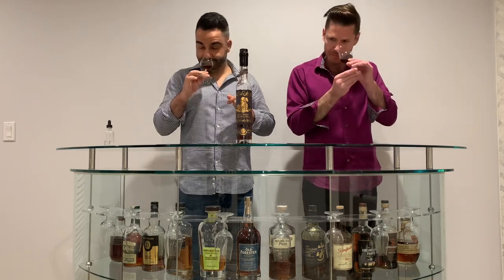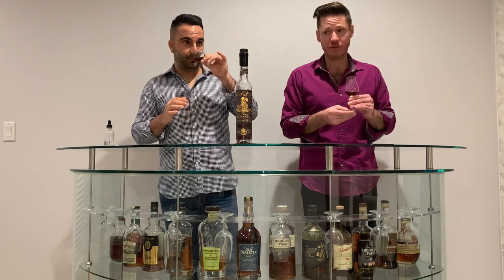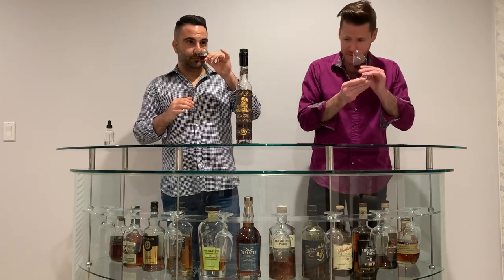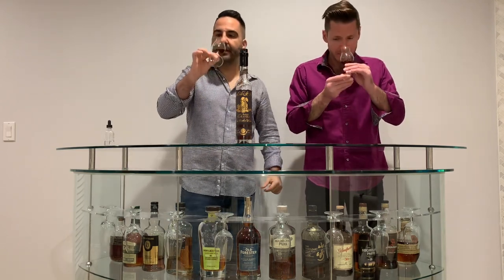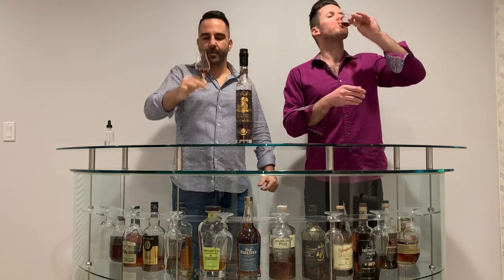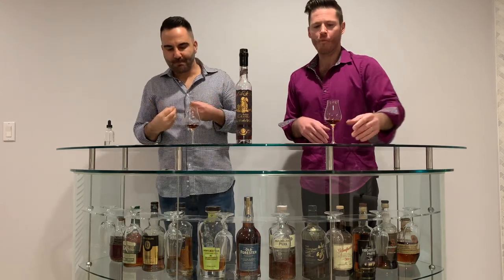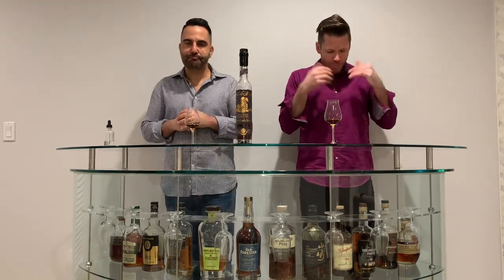So this is 17-year-old at 54.2%. So it's like, how much better can it get than those old Fitzgeralds? It's crazy. Palate? Palate. Can't wait to dig into this. Oh my god.